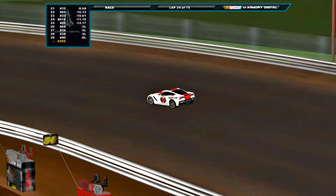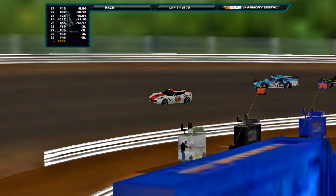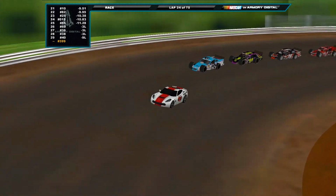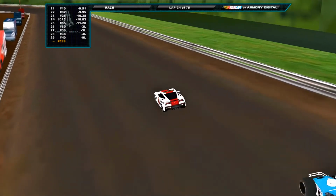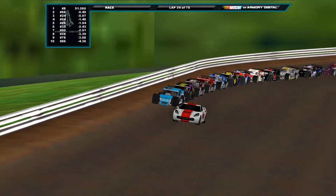Currently four cars out of the race. Well, three cars out of the race. Still no word on whether the 60 is going to be out or not. But the 36, 38, and 40 all calling it a day already. Bad luck for them.